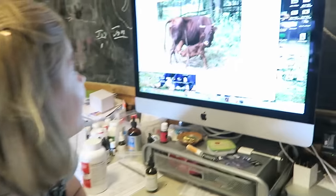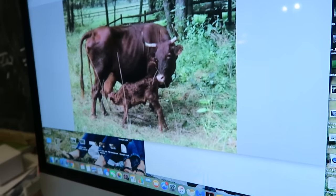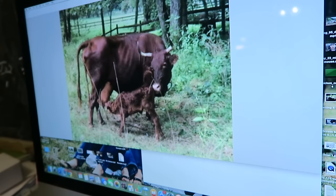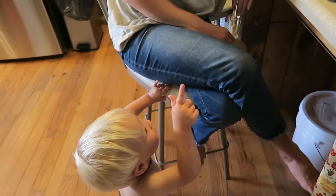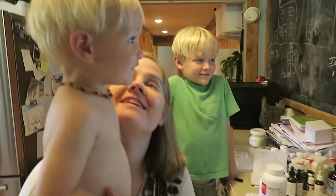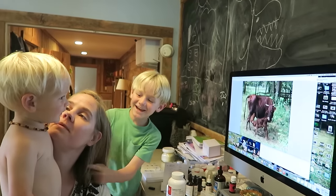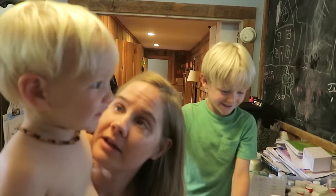Willow had her calf. Oh, look, she sent a picture. Yup. Oh, that Willow, man. She's a good mom. She is. Yeah, did you see what Willow? Oh, my gosh, she remembers Willow. Yeah, there's Willow. And that's her baby. Willow had a baby. Do you want to go see the baby?